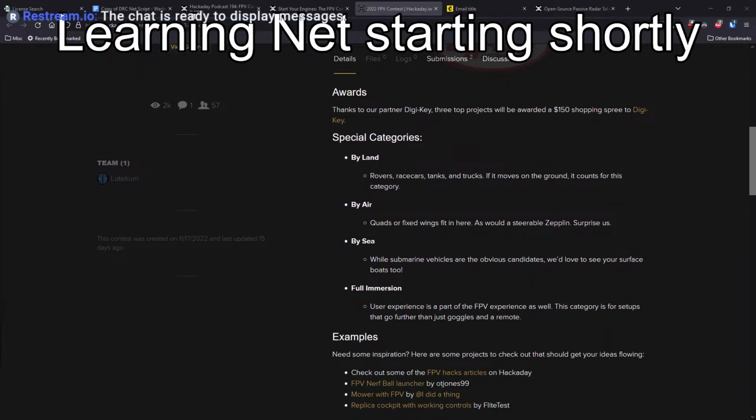Wow, why don't we have FPV walkers in there? I don't know. Maybe we will. Maybe someone will do it. I want to see what it's like to be a strandbeest. Oh, see? Now there you go. That's a good winter project, too. Give you something to do when it's cold outside.